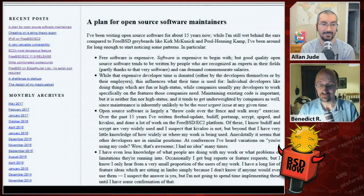Over the past 15 years, Colin's written FreeBSD Update, BSDiff, PortSnap, scrypt, spiped, and keyvalue, and done a lot of work on the FreeBSD EC2 platform. Of these, I know BSDiff and scrypt are widely used, and I suspect that keyvalue is not. But beyond that, I have very little knowledge of how widely or where my work is actually being used. Anecdotally, it seems that the other developers are in similar positions.